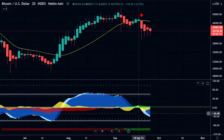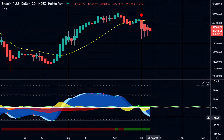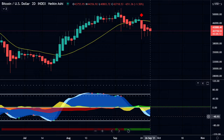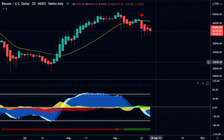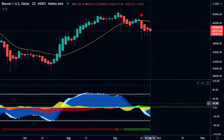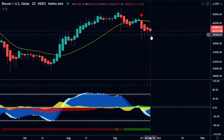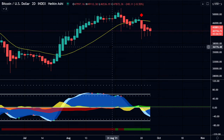The 2-day chart, we see this blue wave coming down. We'll be looking for a green dot here also. And we will open a new candle at the end of the day. Perhaps we're going to see that daily green dot followed by the 2-day and then 3-day and so on, and bottom out at the same time, and that would be a good indication of a bottom.